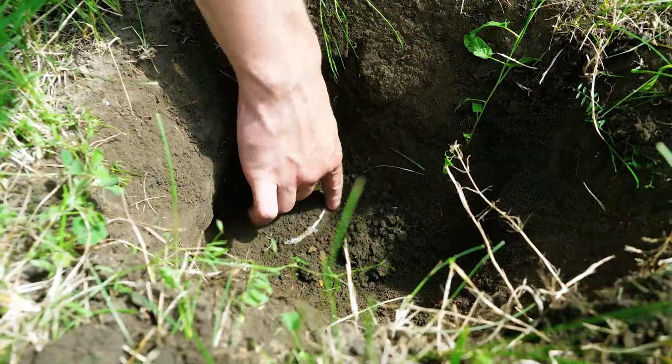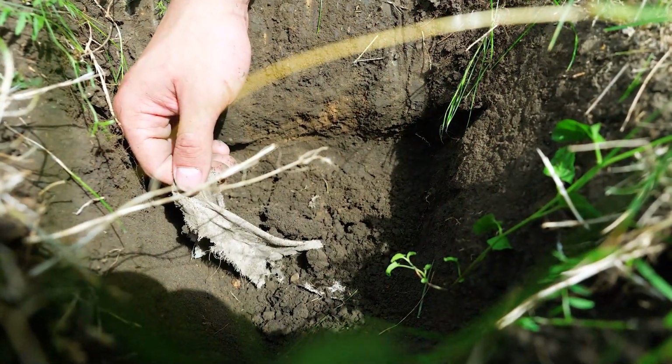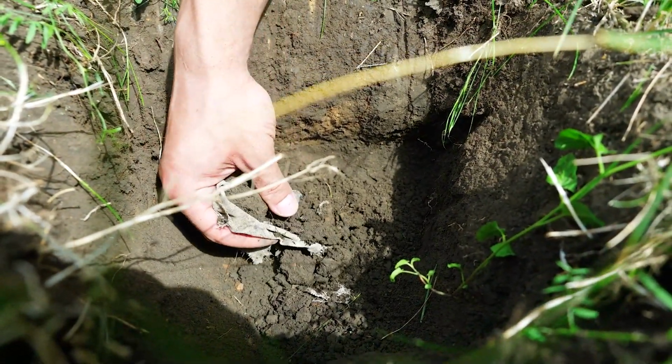In one of the places, a piece of half-rotted cloth was found in which coins and a silver saucer were wrapped.